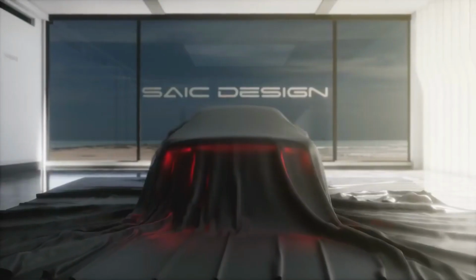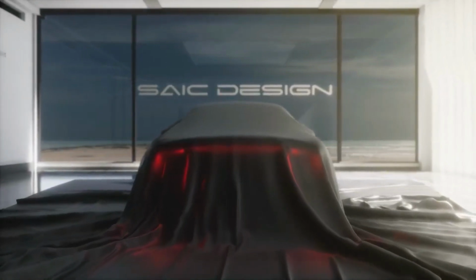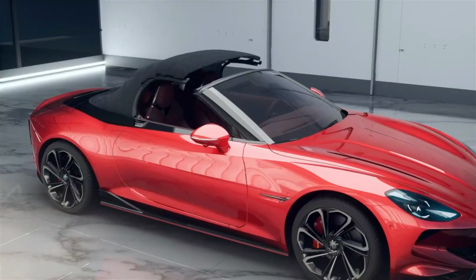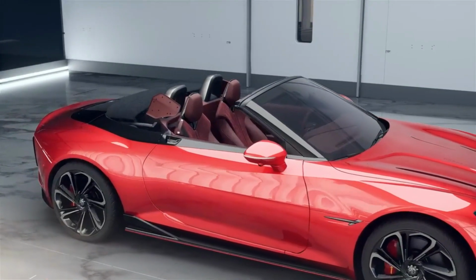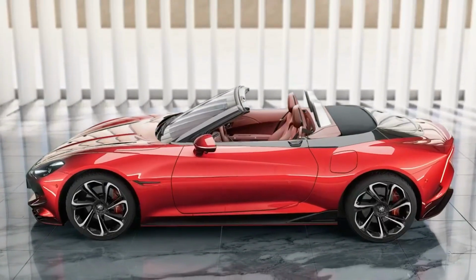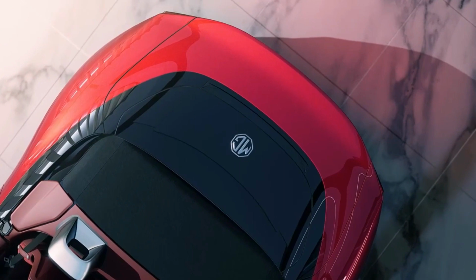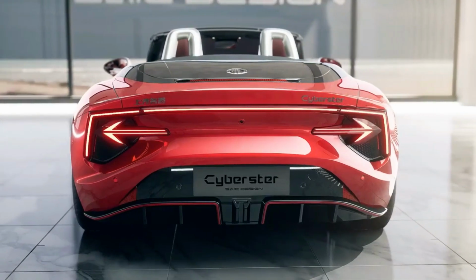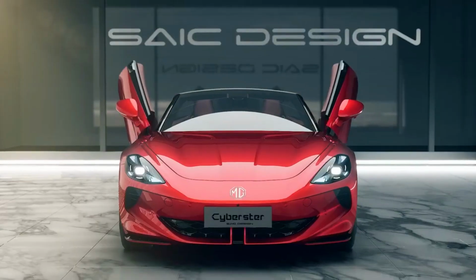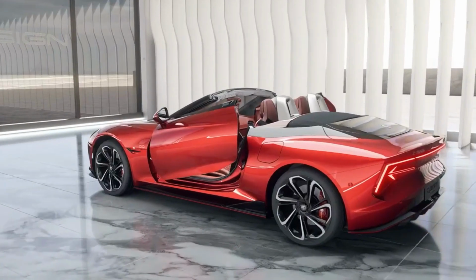Like I mentioned earlier, the Cyberster will only be sold with an electric powertrain, meaning it will be heavier than gas rivals. The Cyberster has a curb weight of 4,376 pounds, and comparing it to something like the BMW Z4, the Z4 is over 800 pounds lighter at 3,535 pounds. The Cyberster is also about 8 inches longer than the Z4 and almost 2 inches wider. Part of the size increase is to accommodate a battery.